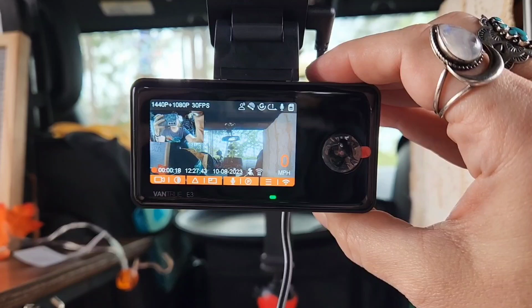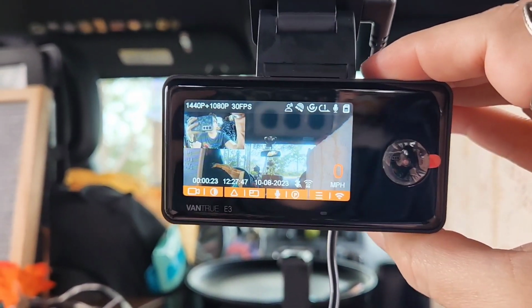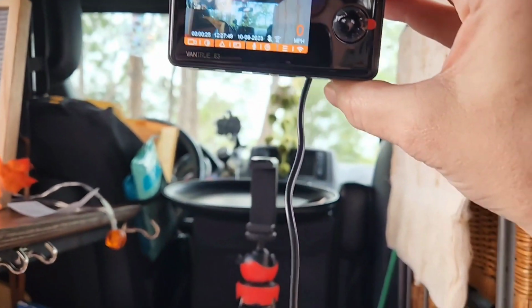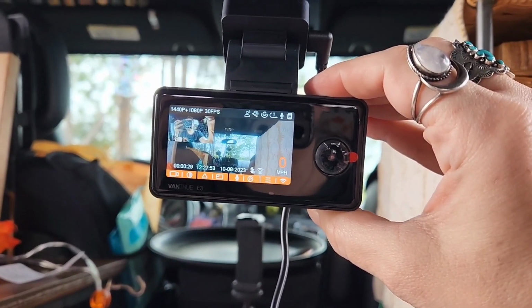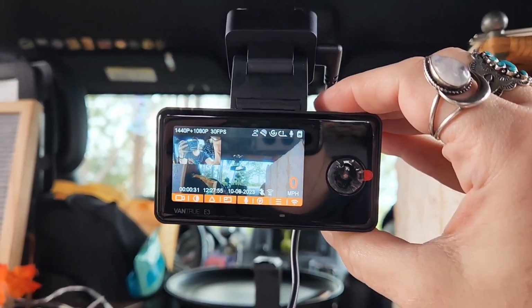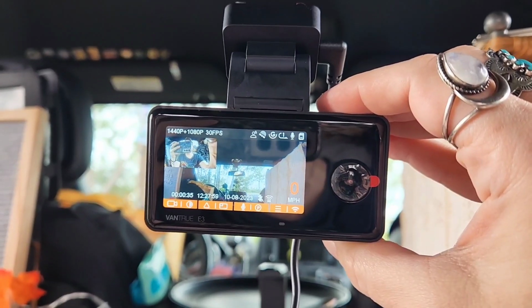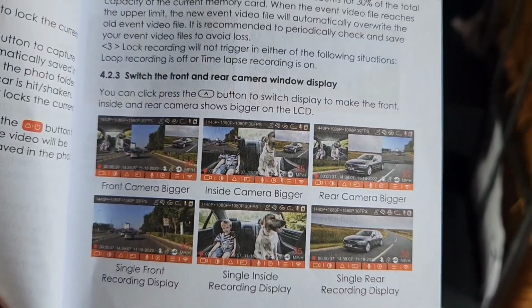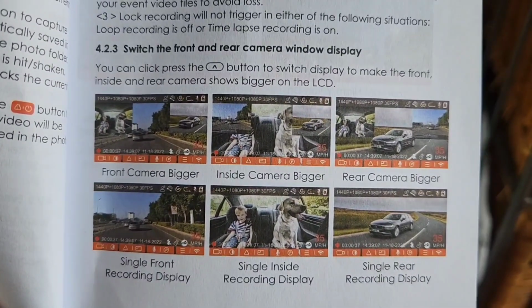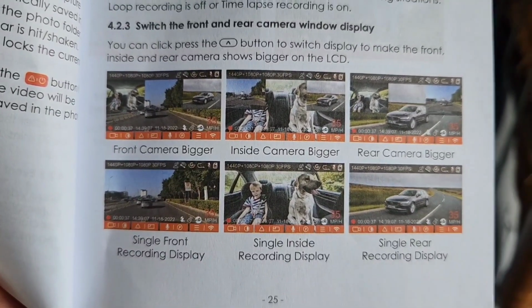Alright, keep in mind I haven't removed the little sticky tape yet from either camera, but you can see it is definitely working. There I am. Hi! Even though the phone is covering my face. Okay. Good to know that that's working, so now let's do the installation, which is the part that I'm nervous about, but I think I've got this. So far it's been super simple. You're able to switch the front and rear camera window display and change the positioning on it.